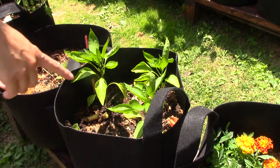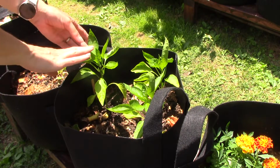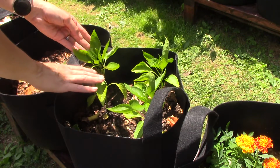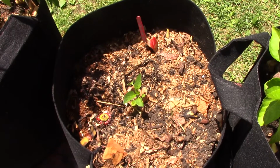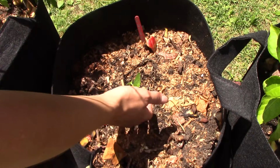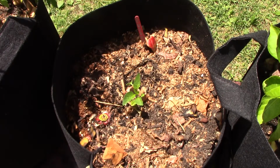These are 3 more of the yellow bell peppers. However, this one is starting to produce flowers. The next pot is a Cubanelle pepper. As beautiful as it is, I didn't think it was going to grow until the rain came because it as well was stunted.